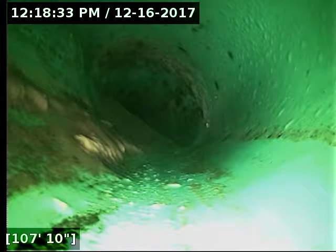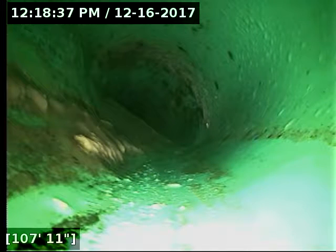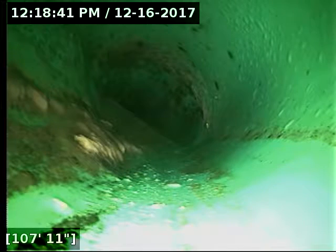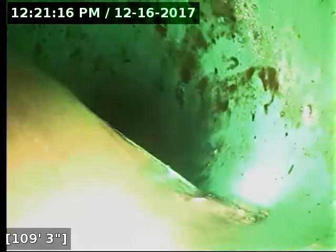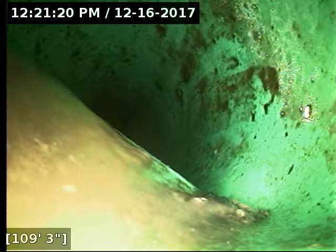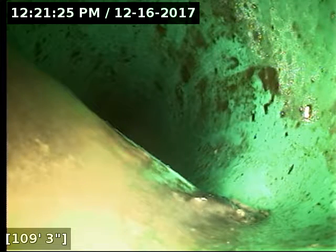Now here at about 108 feet out, this is where we have the pipe where it's been crushed. I'm going to push forward here a little bit and then we'll locate this. I should be able to at least get some kind of marking down on this one. Okay, I've located here. This is in the front yard area near the top of the hill, just before it drops off towards the street. I put a white X down.